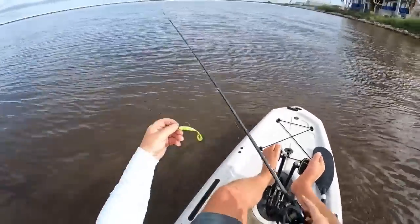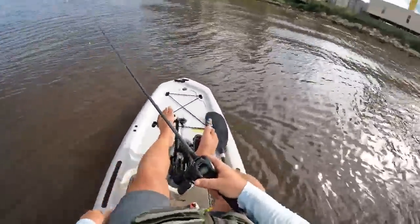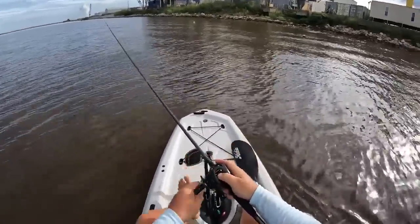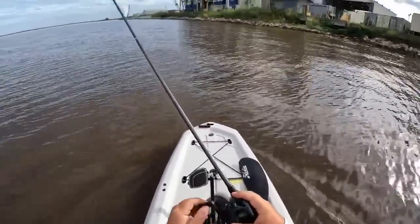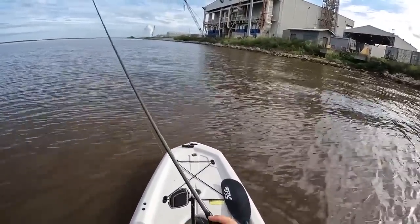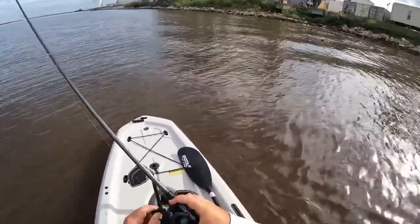All right, with Collier hooking up on flounder, I went ahead and put on a chartreuse Gulp 4-inch grub, and apparently he's finding them over here on these rocks, so we're gonna try to get in here with him. He caught 2 flounder back to back. Both of them are keepers, and the second one he got looked like it was about 18 inches or so.